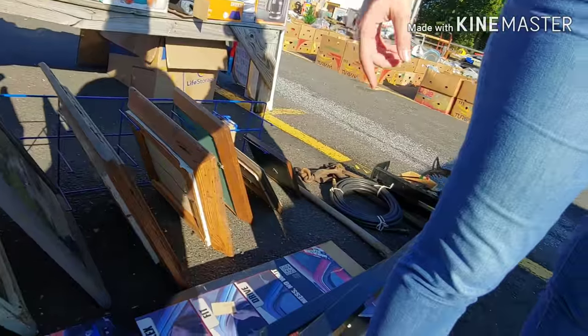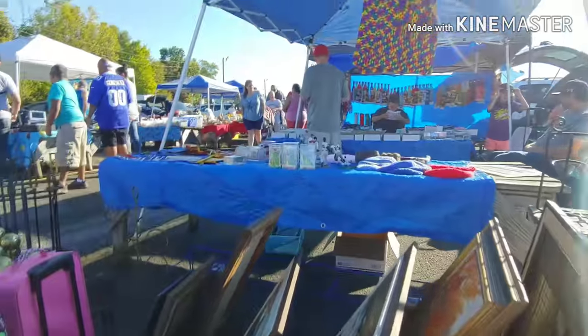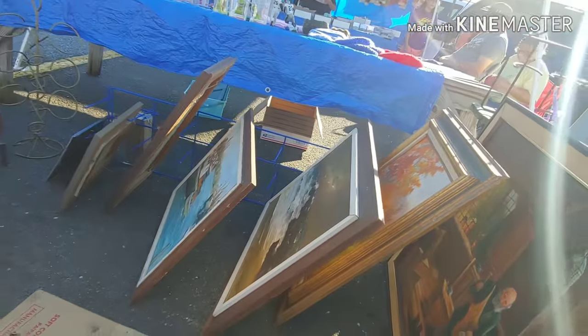Second one. This one? Yeah. $10. And while you're here, I was just curious on the boat one, too. Probably 10 on that one, too. That one's really nice. I like that one. Yeah. Okay. Thank you. All right.